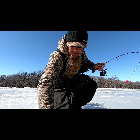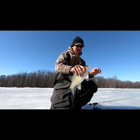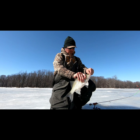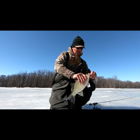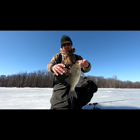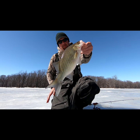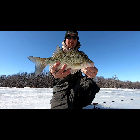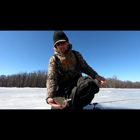Oh man, look at this huge striper. Man, that is in there. Look at that striper. First one of those out of here, that's for sure. That's big too. Alright, back he goes.